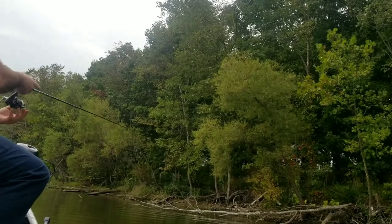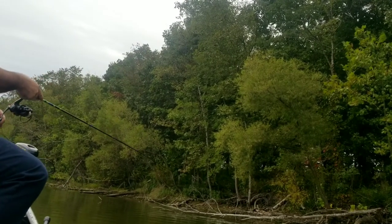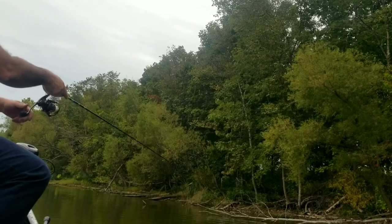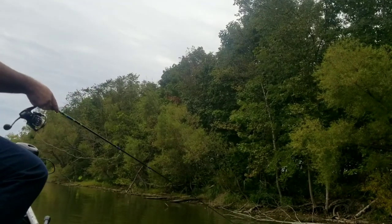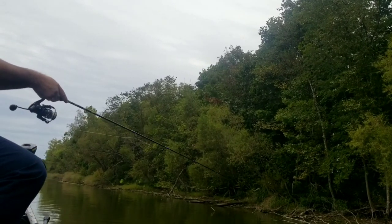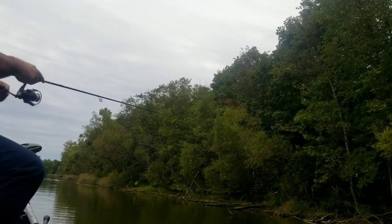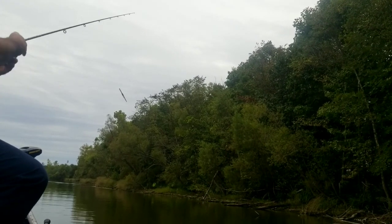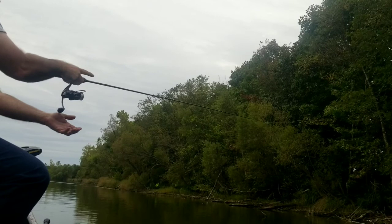Here we got a shad problem in this lake apparently. Oh yeah. We see shad everywhere. And we did try chasing the shad a little bit and fishing off the shad and throwing different lures and live bait, and to no avail. The only fish we caught was just up against the bank here.